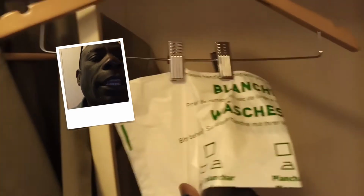You go to your wardrobe, you open the door, and you're going to find this slip. Let me see if I can switch the camera, and use this bag that you see in here. You take the bag and fill it up with your dirty clothes. The price, as you can see in here, is £14 per bag. £14 for this bag, and all you need to do is fill it up.